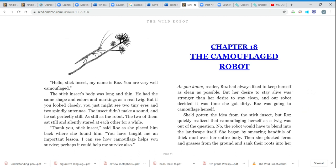Chapter 18, The Camouflage Robot. As you know, reader, Roz had always liked to keep herself as clean as possible. But her desire to stay alive was stronger than her desire to stay clean, and our robot decided it was time she got dirty. Roz was going to camouflage herself. She had gotten the idea from the stick insect, but Roz quickly realized that camouflaging herself as a twig was out of the question. No, the robot would have to blend in with the landscape itself. She began by smearing handfuls of thick mud over her entire body.